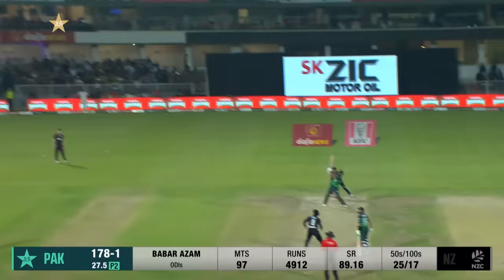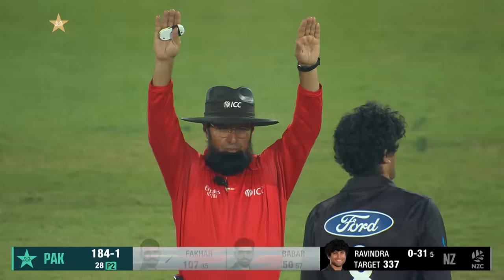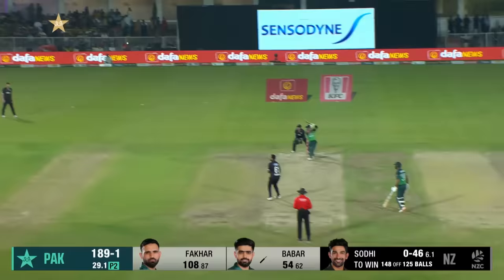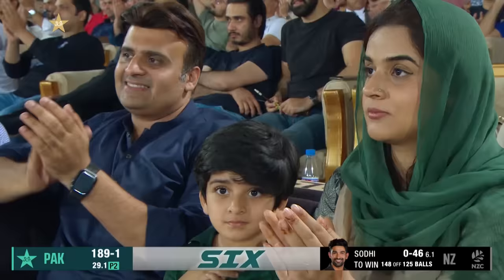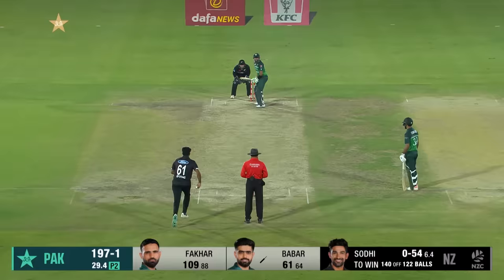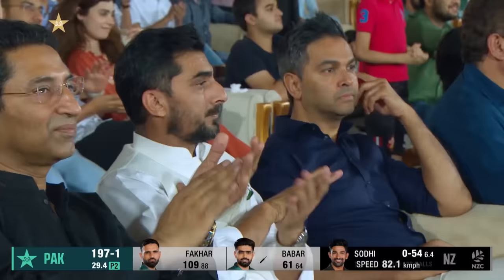And away he goes. You just knew it. As soon as the 100 was passed, Fakhar was going to light the blue touch paper and send one out of the park. Beautifully played, and it goes all the way. Well, an opportunity to take the game away from New Zealand. And two sides of the wicket as well, when you've got that right-left combination.